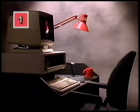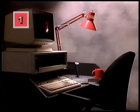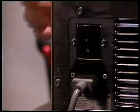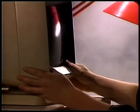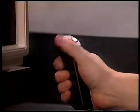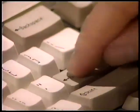Prepare to open your ears and blow your mind with Ad Lib Sound, the card that brings spectacular music and sound effects to your favorite PC games. For years, PC game developers have concentrated on creating the ultimate entertainment product. Computers, monitors, and joysticks have become more powerful. Software has become much more sophisticated than cartridge-style video games. But until now, something important was missing.